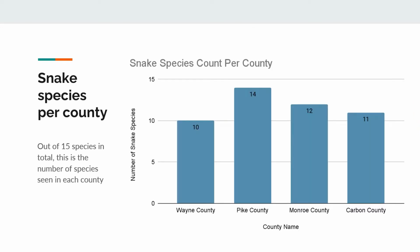Almost every species of snake listed previously can be found in all 4 counties of focus, so there's an even distribution of snake species in this area for the most part.